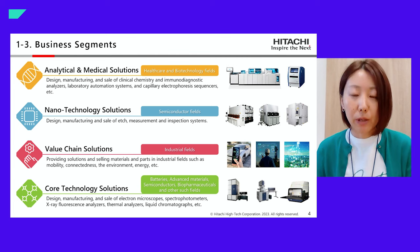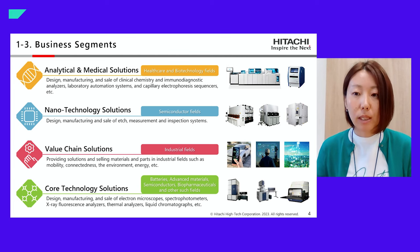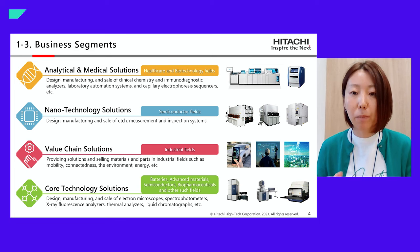One of our main products is CD-SEM, which is a dedicated system for measuring the dimensions of the fine patterns of the semiconductor wafer. And we continue to keep a top share, about 70% in the global market. In addition to this, there are also major products, blood analyzers, immunodiagnostic analyzers, etc. And also, these core technologies apply to semiconductor manufacturing equipment and so on.